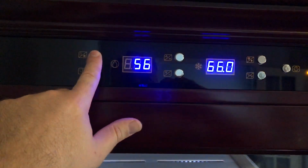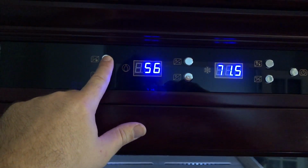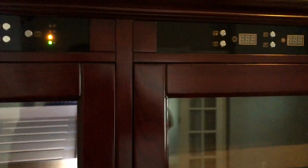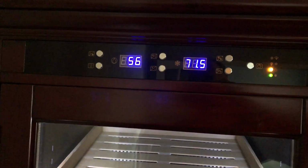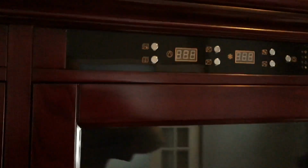Okay. Now I can hear it coming on, and it is really quiet. I do not mind that at all. You guys probably can't even hear it. Almost silent. I mean, the ceiling fan is about the same noise level. Very nice. Okay. So let's go ahead and do the same for here.